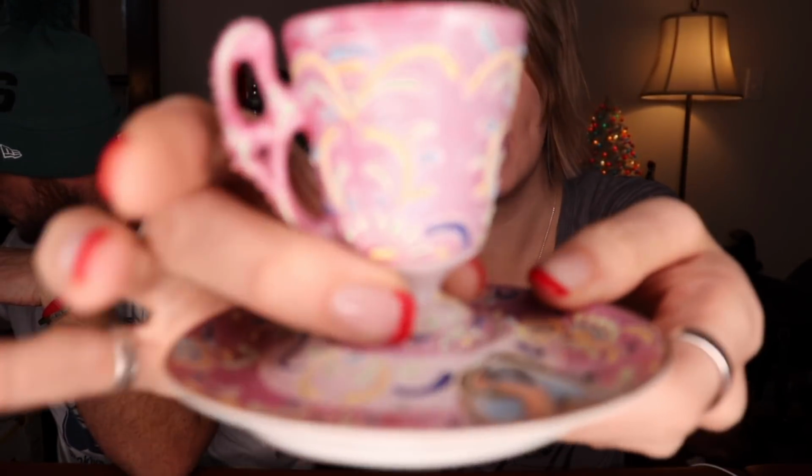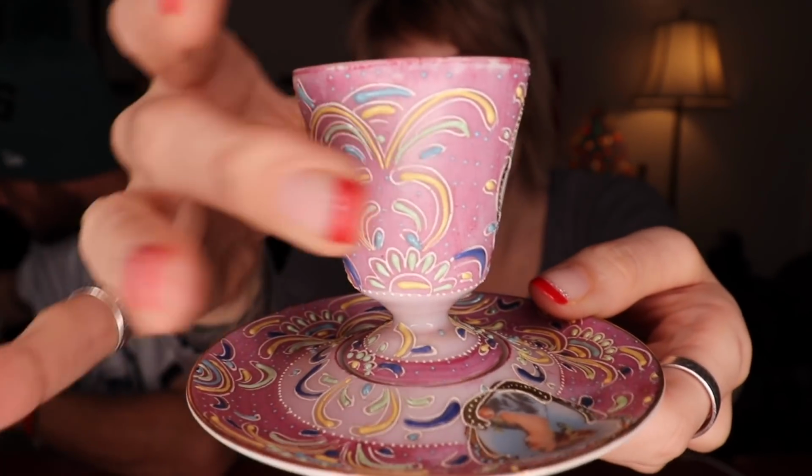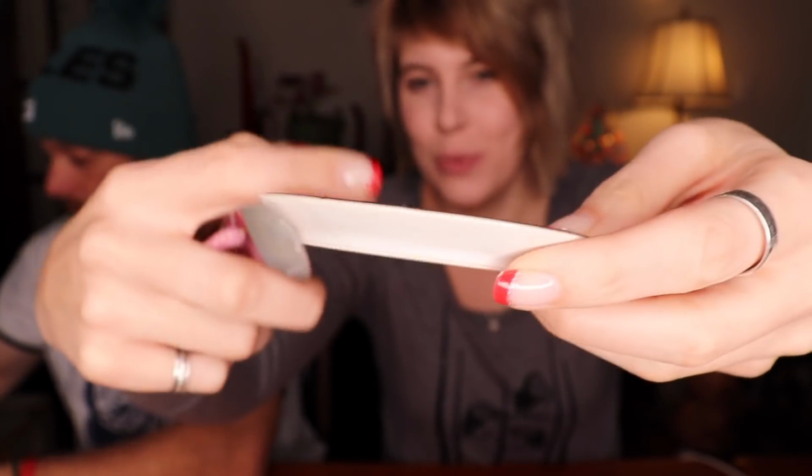This is really cool. I already leaned over him and was like, ooh, what is that? It's made in Japan, and it is super cool. That is so nice. It's got this moirage texture. So the moirage is basically this raised texture that it has. And even the plate's got this weird texture, what would you call that? But anyway, it's a really nice piece.